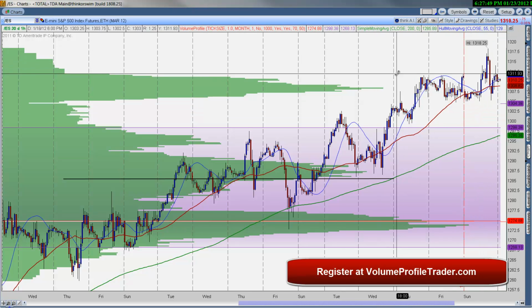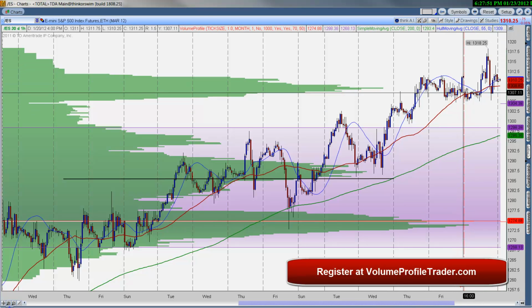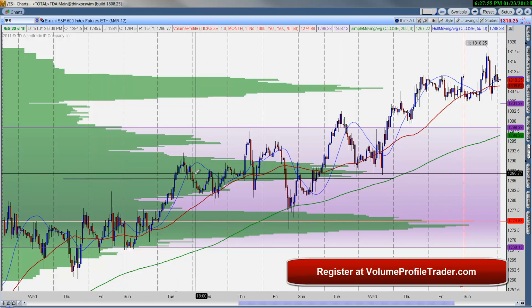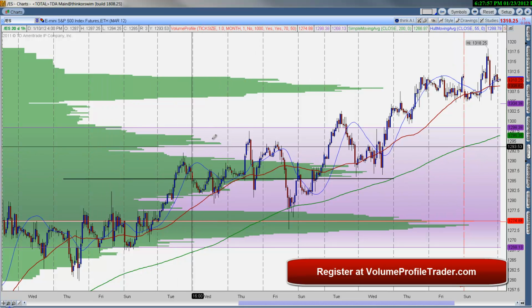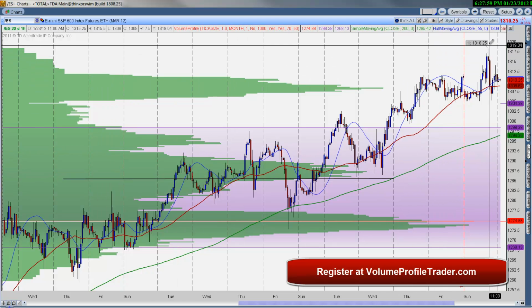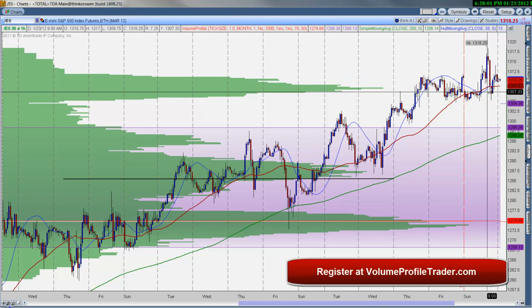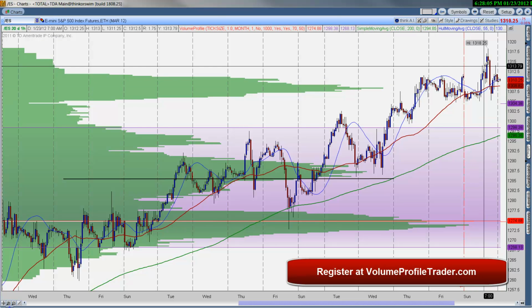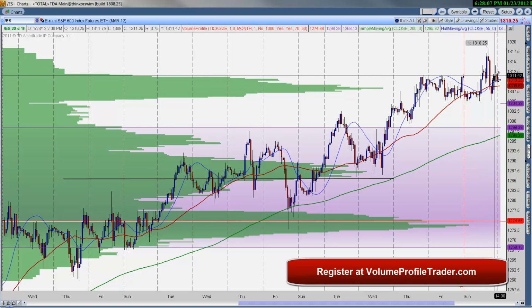And looking at the S&P, everything still looks good. We made a new high relative to the recent rally that we've seen the past couple of months, so that's good. We sold off from 1318 straight back down to 1305, almost in one swoop. So you want to be on the lookout for some type of lower high at these recent levels.